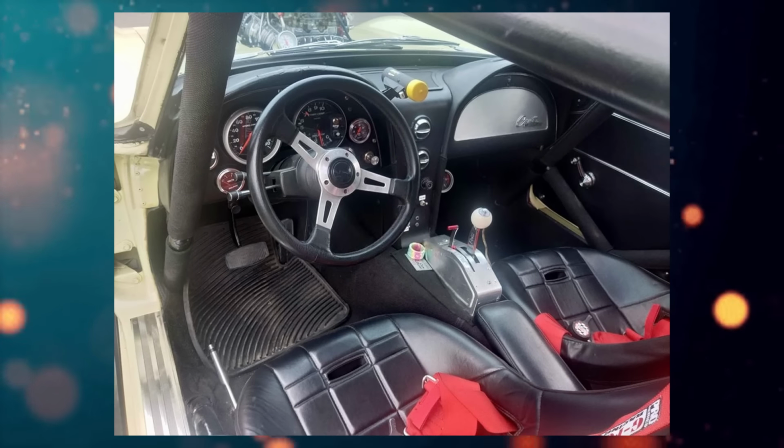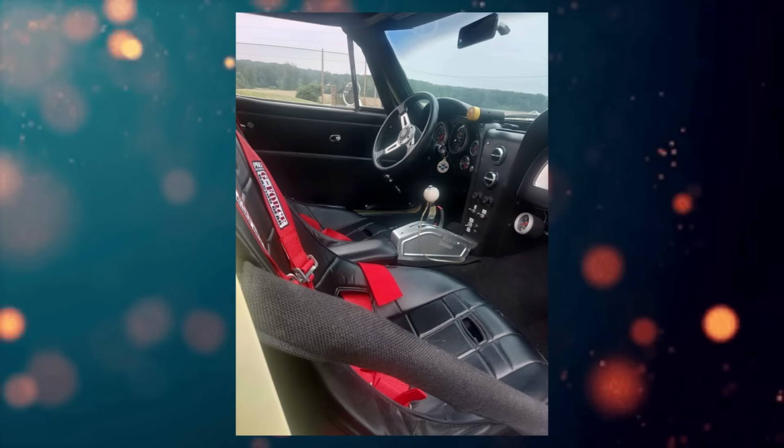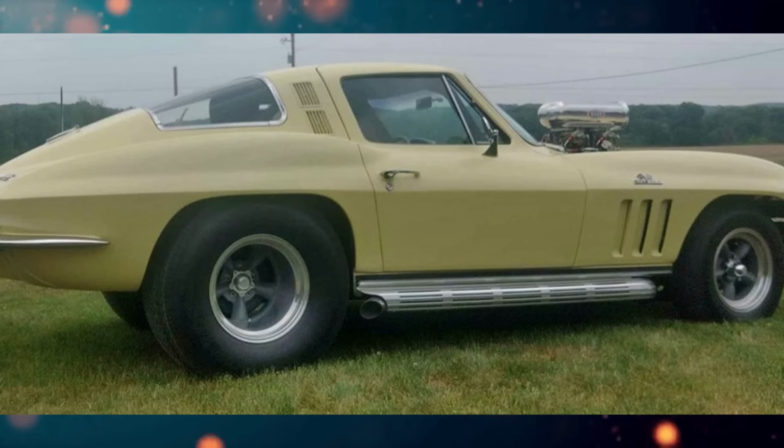From the seller's description: for sale, 1965 Corvette Pro Street, blown 427 BBC, 700R4 trans, 4-link suspension, Florida car, never raced, $60,000 or best offer.